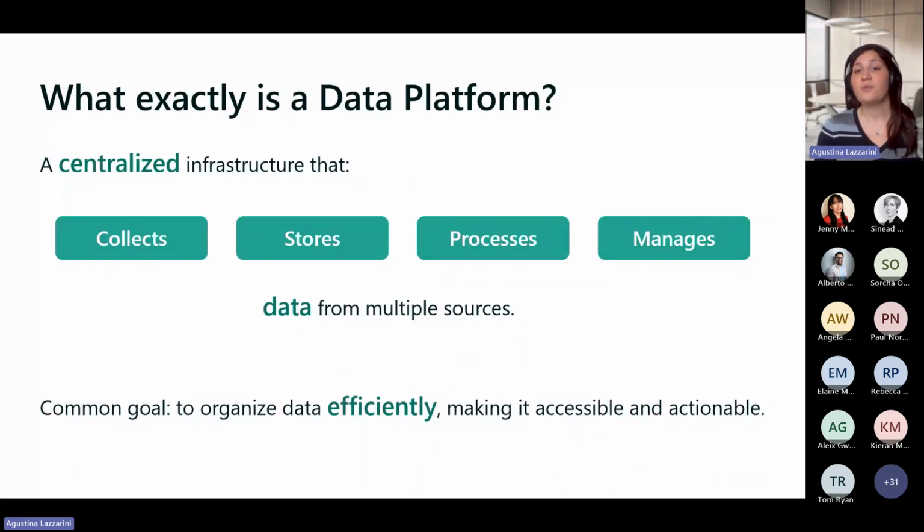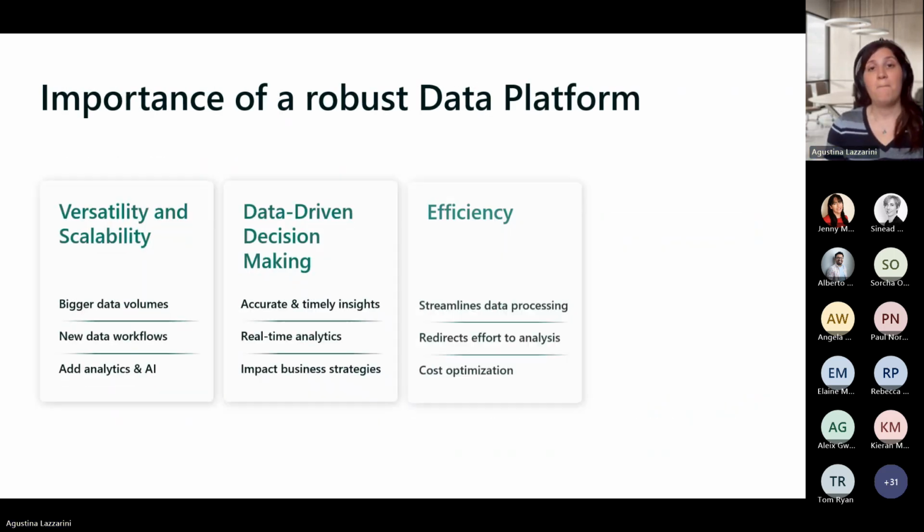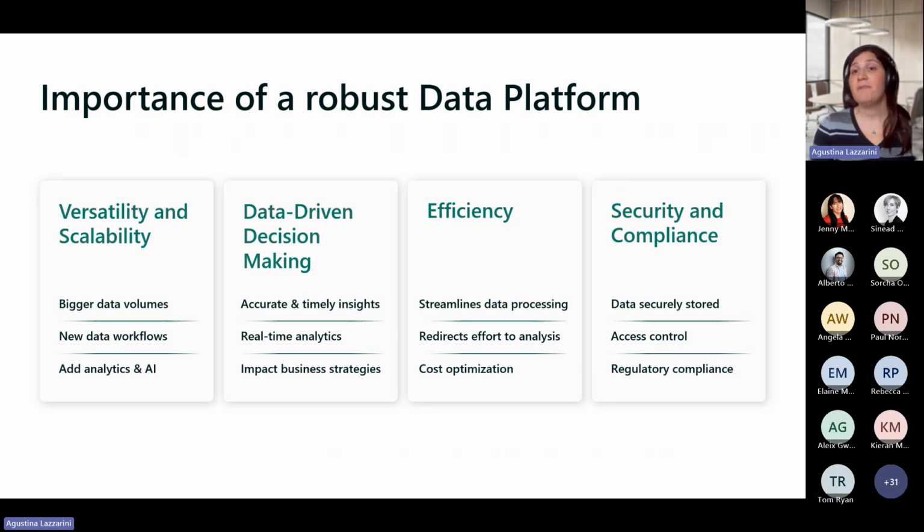Now, why is a robust data platform so critical? Well, there are many reasons, but a main one is that today businesses are constantly changing and growing, and so does your data. So having a versatile and scalable solution that can easily accommodate new data workflows, bigger data volumes, or even new analytics and AI capabilities, ensuring that the infrastructure won't break under pressure, is key to provide the informed answers that your business or the teams in your organization need.